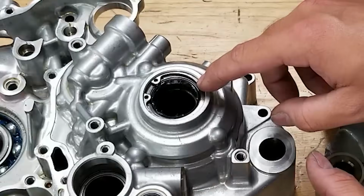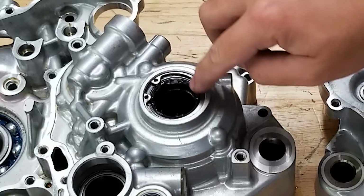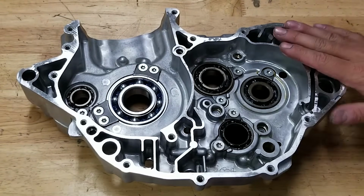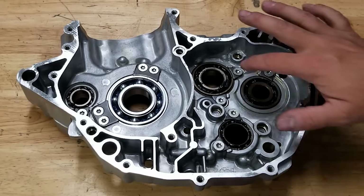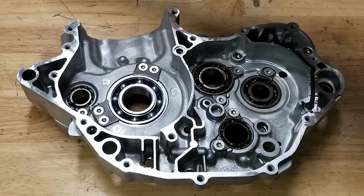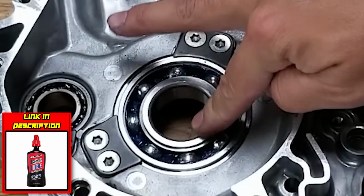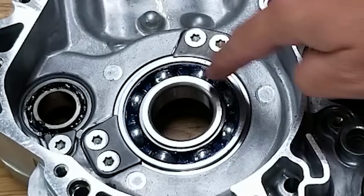I also popped our seals in, and you can see there is a clip, a circlip, in here for the output shaft seal. You can see how nice and clean these cases are, man. All nice and surfaced and everything, right from Kawasaki. That is freaking awesome. I've already put assembly lube on our bearings, caked it up pretty good. And you can see our crank bearing came brand new with assembly lube already on it, that blue grease in there.